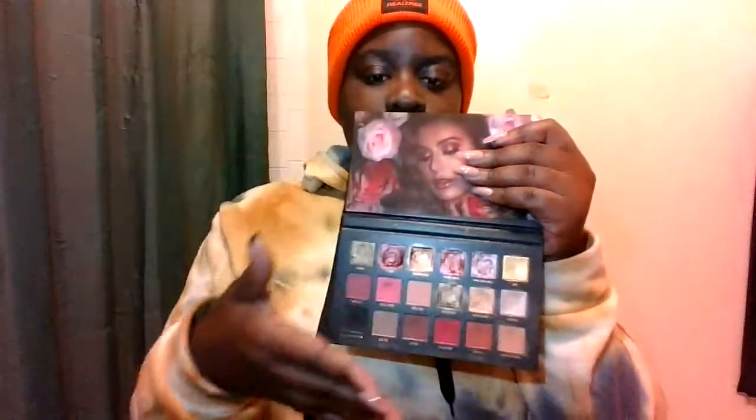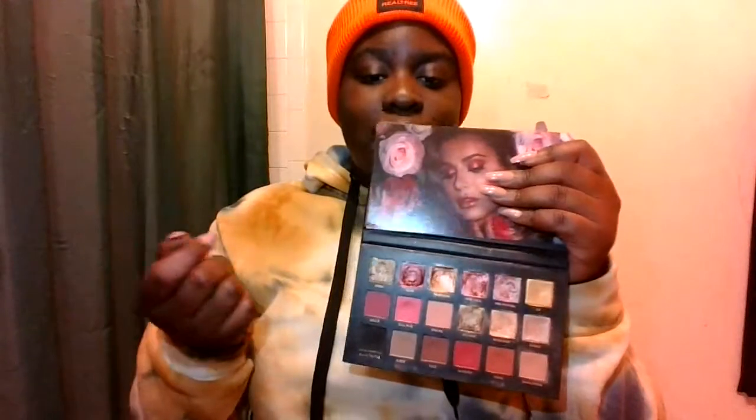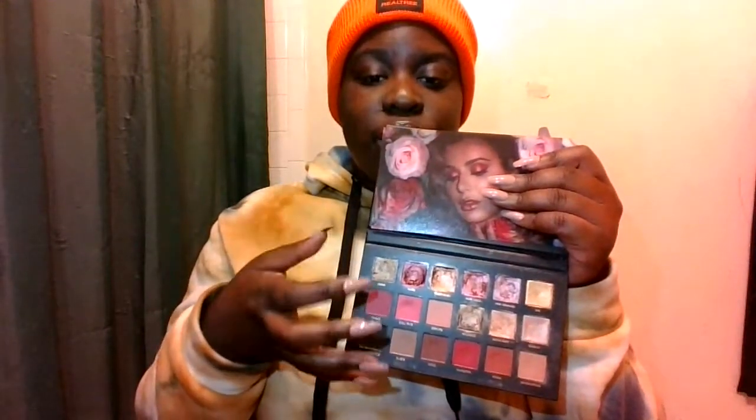And I might use it today. What should I do, a neutral look, right? I shouldn't do a pink look. I did a pink look with this, and I did a smoky, rosy eye for one of my videos for Valentine's Day. I did a whole bunch of looks already with this palette, but I guess I'm gonna go neutral. I always go either smoky, neutral, or rosy. That's what they give you, okay?